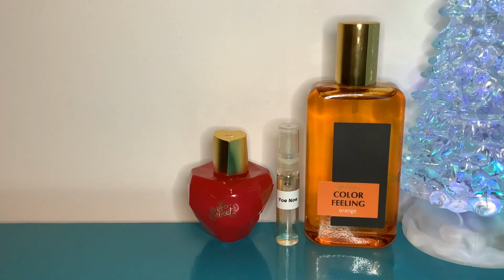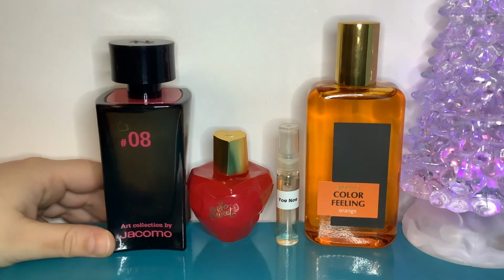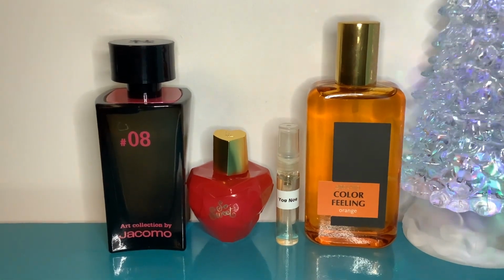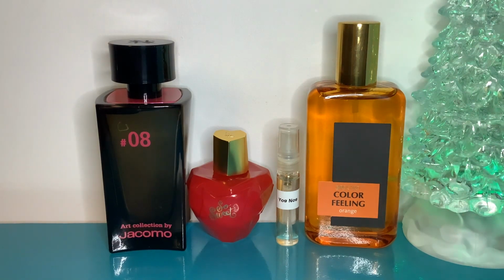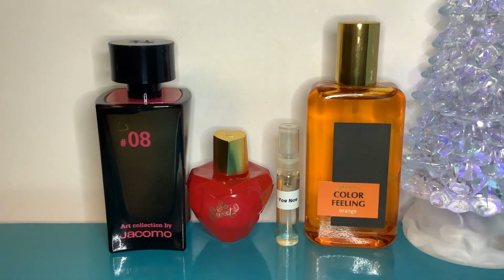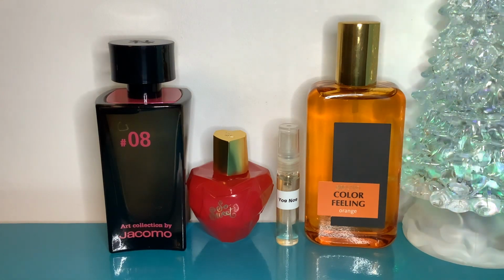And then we have, so Tuesday, I broke this bad boy out. This is Art Collection number 8 by Jacomo. I'm never quite sure how you're supposed to pronounce Jacomo, whether it's Jacomo or as I say it, Jacomo. But this is the one that I said and absolutely stand by. Smells like if you were to have a mince pie flavoured tea, but very much without the pastry. So it's much more of a kind of mince pie filling.